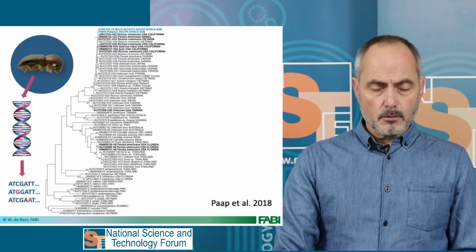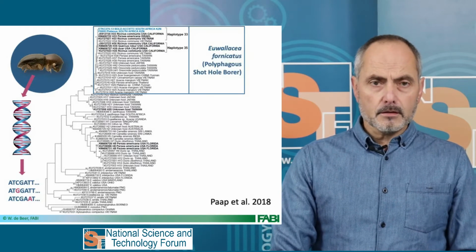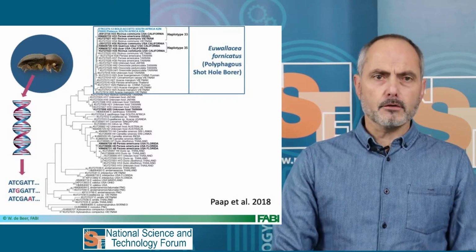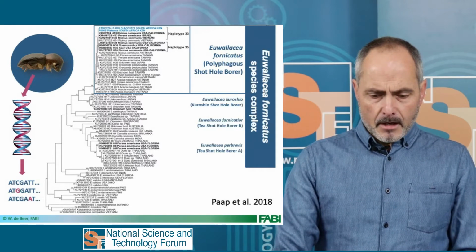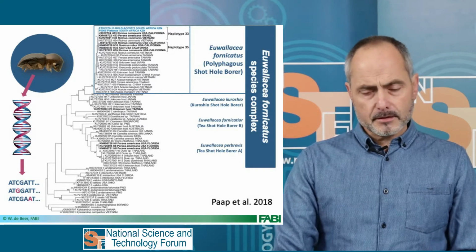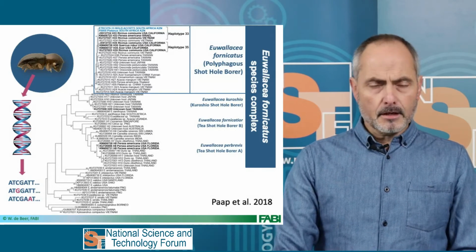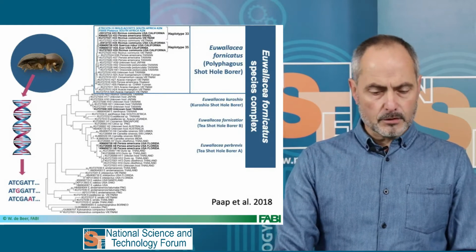In this case, at the top of this phylogenetic tree, you can see some blue text. This is the beetle that we found in South Africa, and it turned out to be Euwallacea fornicatus, commonly referred to as the polyphagous shot hole borer. This beetle is part of a species complex, the Euwallacea fornicatus species complex, that consists of 4 beetles, and 3 of these species are already invasive in various parts of the world.